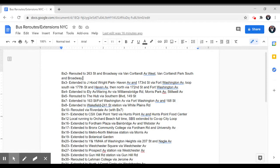So anyways, now I'm going to show you what I did to the BX17. The BX17's terminal is basically near Fordham Plaza, but what I did was I extended it along Fordham Road and then University Avenue to run along with the BX3 and BX12. Then that's basically where it goes, and then the BX32 kind of stops nearby. Actually, no, the BX32, I was looking the wrong way, sorry.